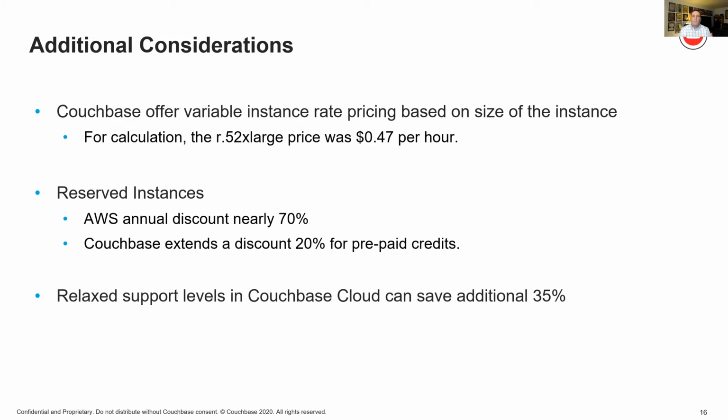Couchbase itself, we offer variable instance rate pricing. So an R1 large has a different price point than an R2 extra large instance inside of AWS. So we vary it based on the performance characteristics that we see inside of each particular instance. So for the calculation that we just used, the R5 2x large instance was priced at about 47 cents or so per hour.